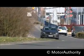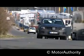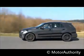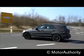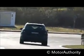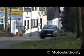As we can grasp from the video footage, AMG engineers have done well in fine-tuning the new ML63 suspension, with the big luxury SUV able to handle some fast corners with only minimal hassle. There is some degree of body roll, but for a vehicle of this size and the speed at which it is traveling, the new generation ML63 should remain one of the best handlers in its class.